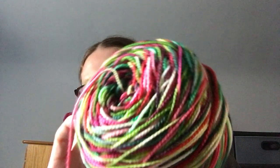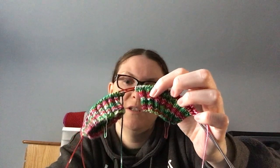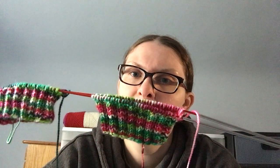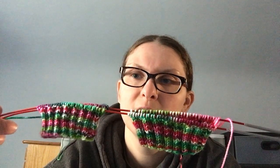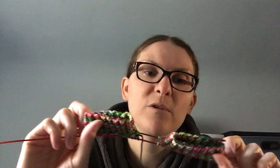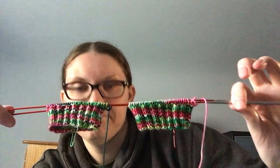I'll show you the sock. And I'm doing 2 at a time, as you can see. 64 stitches, same needles, ChiaoGoo's, 2.5 millimeter, US 1.5. I do 12 rows of 2x2 rib. So now I'm just ready to knit. Yeah, that's weird. I didn't notice that it was pooling when I was knitting it. Whatever. So, yep, that's that. And that is all the stuff I've been working on.